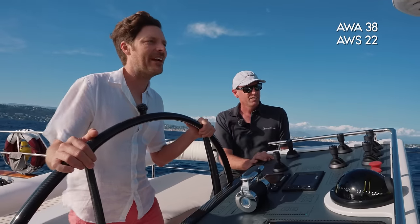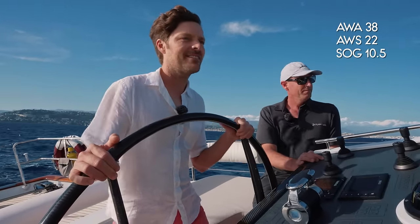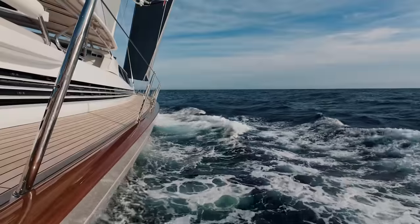We got apparent wind speed of 22, doing about 10 and a half. 14 knots of breeze. 14 knots of breeze, true.